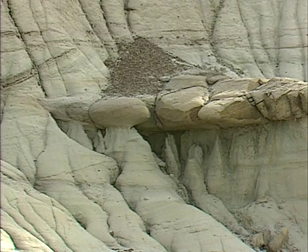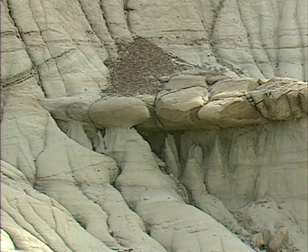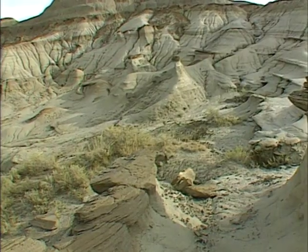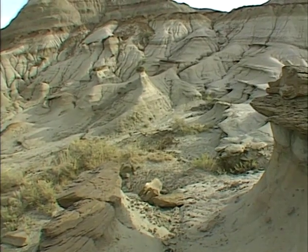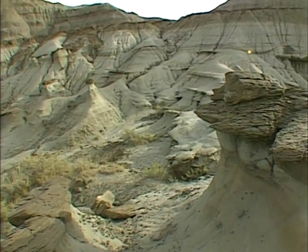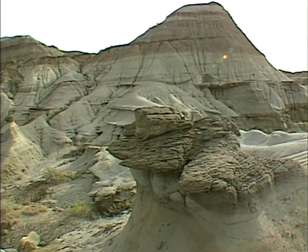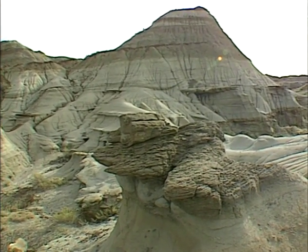This is a 70 million year old dinosaur playground around here. They had about 5 million years left before the final extinction. By now, they're getting small, they're getting fast, they're getting smarter. They're starting to be about the size of a big greyhound. Dinosaur Provincial Park is a UNESCO World Heritage Site. It stretches some 27 kilometers along the banks of the Red Deer River.